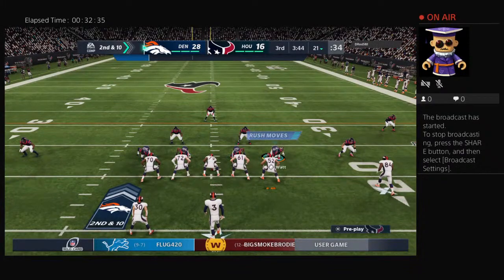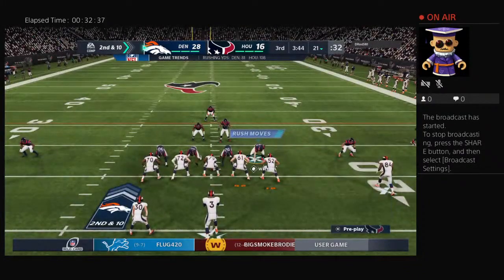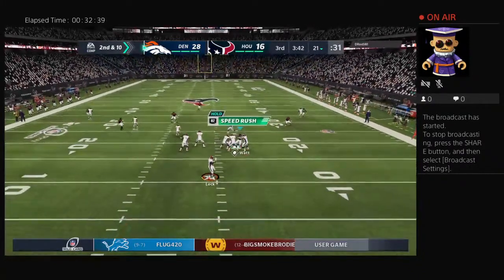3rd quarter, wild card round. Thanks for being along for the playoff ride with us. Here's 2nd and 10.